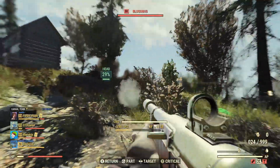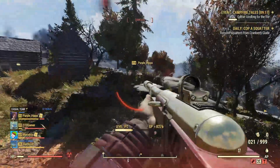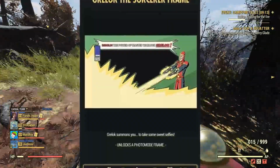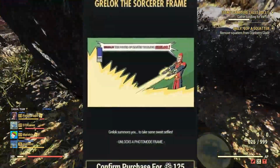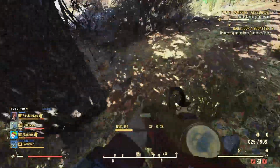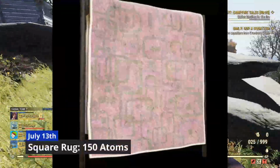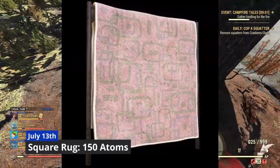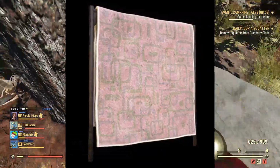Alright ladies and gentlemen, the first item available on Tuesday was the Grelock the Sorcerer frame. This thing was up for 125 atoms, available July the 12th to July the 13th. On July the 13th, we're going to be getting the Square Rug. Now I haven't seen this thing in quite a while, and this is going to be up for 150 atoms up until July the 14th.